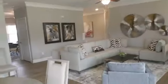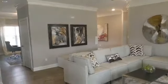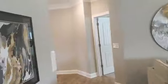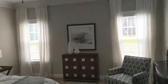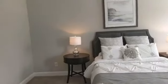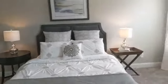We're going to walk right back through the living area. I'm going to take you into our master. The Brandi floor plan is one of 3 floor plans that we offer that has a master bedroom on the main level. You can see in here there's lots of space. This is staged with a queen bed, but we have a couple of dressers in here, a seating area.